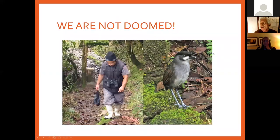Okay. We are not doomed. I kind of made this story up, but I also think it's true. The bird on the right is a Jocotoco antpitta. It was discovered in 1997. And at that time, all people could see around there was everything being deforested. The guy on the left is a young guy named Diego, and he was my bird guide there for about 3 days.